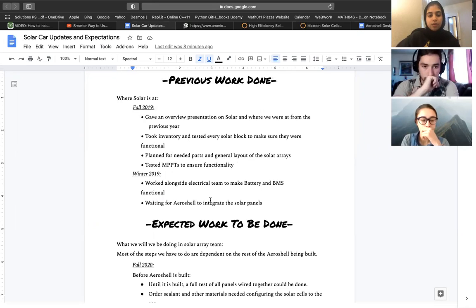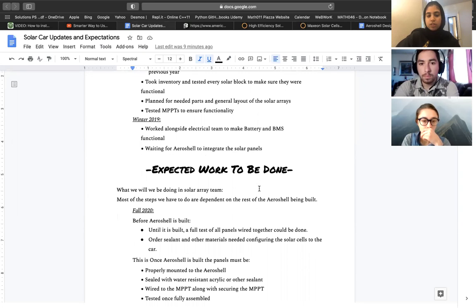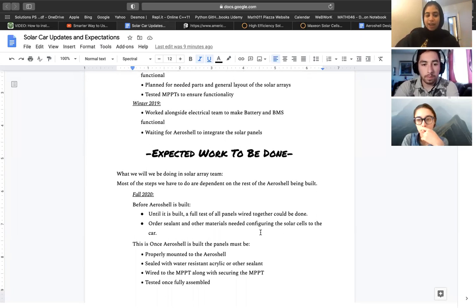And then in winter of last year, they worked alongside the electrical team to make the battery and the BMS functional. So that is taken care of. And then they are waiting for the aeroshell to integrate the solar panels, which I just got word from the mechanical team that they got to, and I didn't realize that beforehand. So I kind of have to play around with what I had planned for fall 2020. So we'll see how that goes.